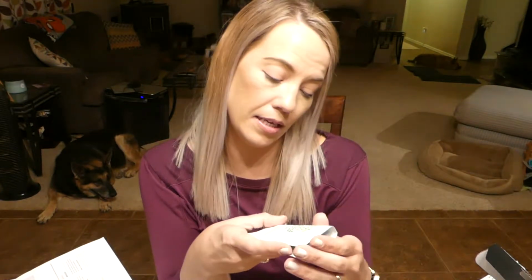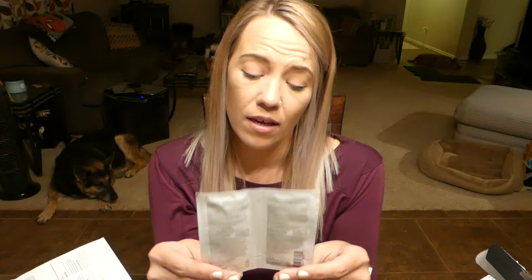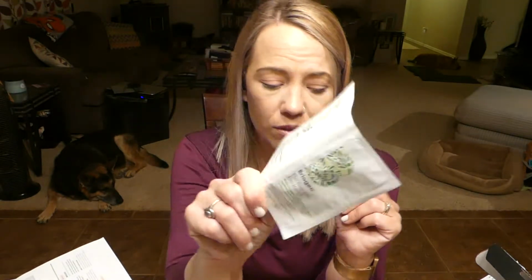Okay, so the next thing is from Briogeo, which is cruelty free. These are just some foil packets, which I just don't like. I'm not a fan. But this is the Matcha plus Apple Replenishing Superfood Shampoo and the Kale plus Apple Replenishing Superfood Conditioner. I don't know, I just don't use these. Maybe I can donate them to like a shelter or something. I don't know who does like these. Nobody I know, but there's those. Okay, I think I have 2 more things in here.